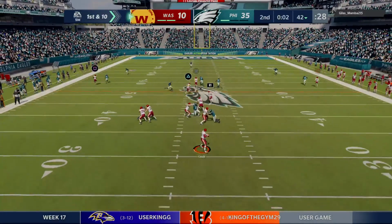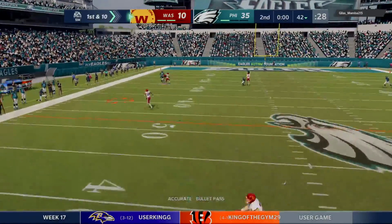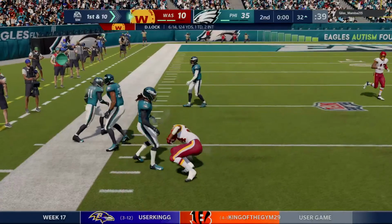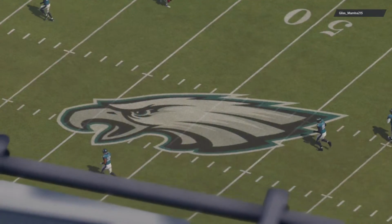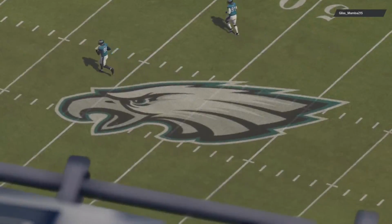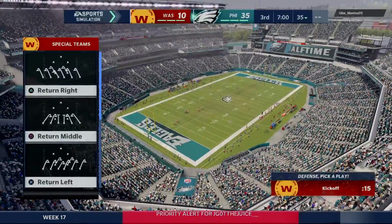A final shot before half for Locke. And he'll get this to Antonio Gibson complete. And he takes this one down almost all the way to the 30. So we've come upon halftime here in Week 17. As we'll send you down the coast now to Orlando.